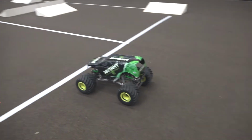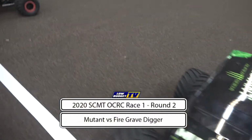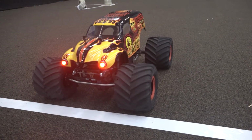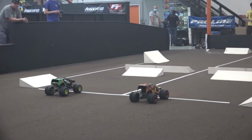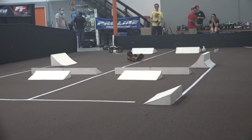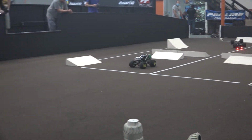So we've got it all in this round so far. Some upsets, some crashes. Close races. As we see, it's going to be now the Mutant versus Fire Gravedigger. So another variation of Gravedigger at the line. Oh, Mutant with the hole shot. Oh, and a flip for Fire Gravedigger. So tough break for Gravedigger.